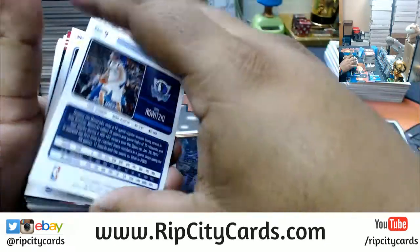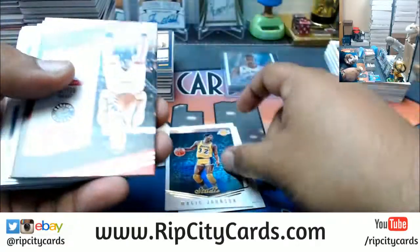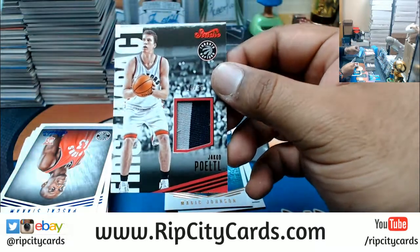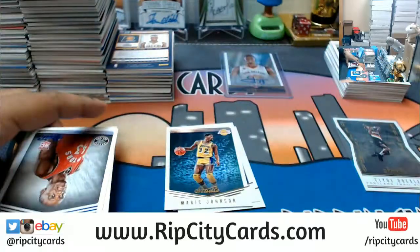Kobe, man, I miss seeing that guy in the league. It's not the same without Kobe. Jakob Poeltl, patch numbered to 30 for the Raptors.